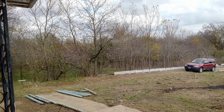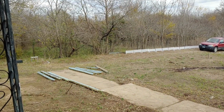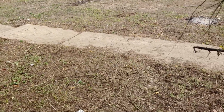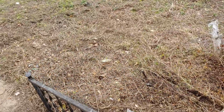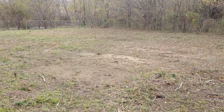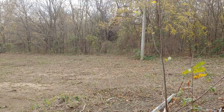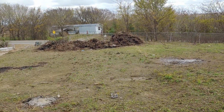And yeah, this is what my property is looking like right now. I still got to get a chainsaw to cut those logs, and these vines, no matter what I do, I can't seem to, I sprayed them like 3 times. The root is just so strong. I'm just fed up with it. And that stuff right there is just dirt.